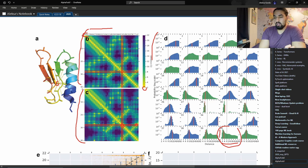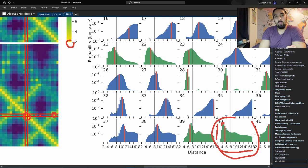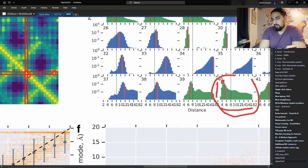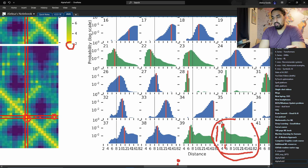So for this particular position, we can see that the peak of the distribution is around 4 angstroms, where an angstrom is 0.1 nanometer. This is how they symbolize the angstrom. The red bar is the ground truth value. The red bar says, I don't know, 5, and we predicted 4, which is pretty good. If we take a look at 29, it's missing, obviously, because we know it's going to have a spike at zero distance.